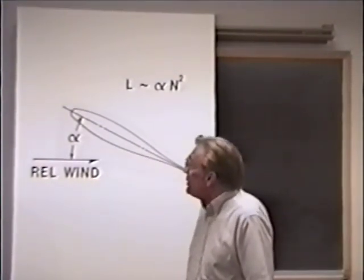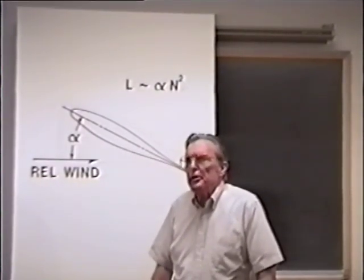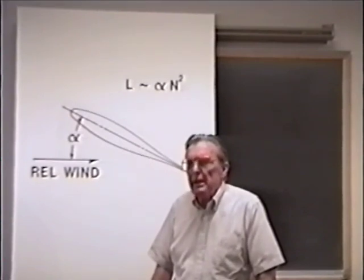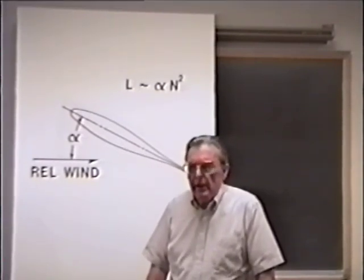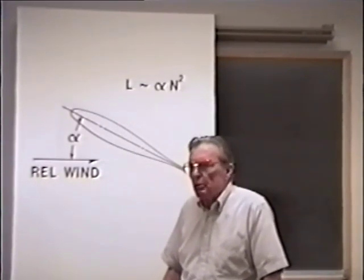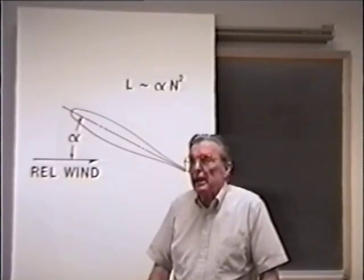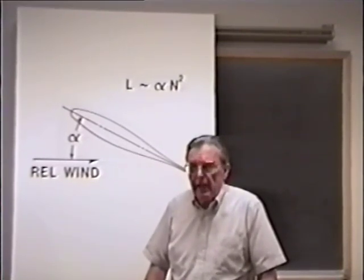So that's rotor stall, and it's something which must be avoided at all costs. No matter what you have to do to maintain that RPM, you must do it. It's better to go ahead and allow the helicopter to settle into some trees or bushes or something else than to allow that rotor to stall and the helicopter to fall out of the sky.